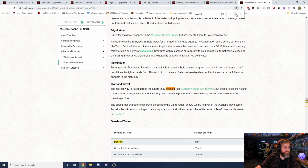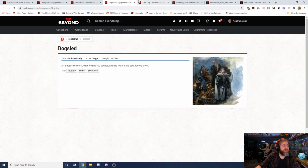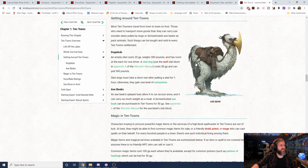Yeah, I don't believe it tells you how, let's see. Sled dogs. Yeah, I don't think it actually tells you how many sled dogs you need to pull a dog sled. I mean, we've all seen movies and things, so we know it should probably not be 1 dog, it should be multiple, but I don't believe I saw a requisite number either way.